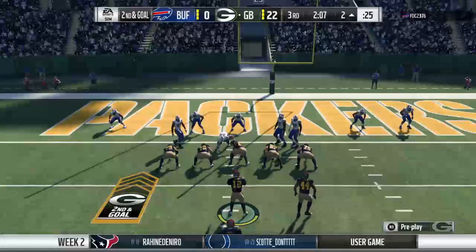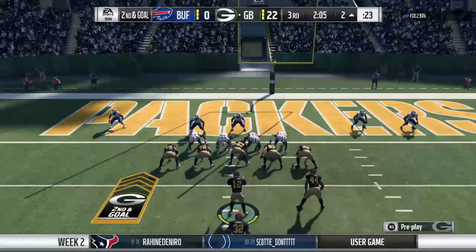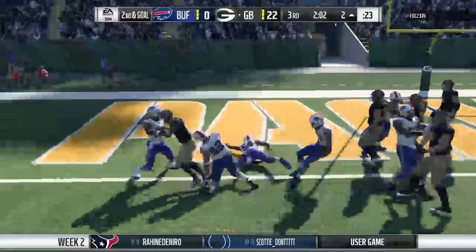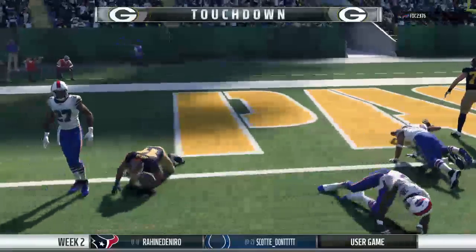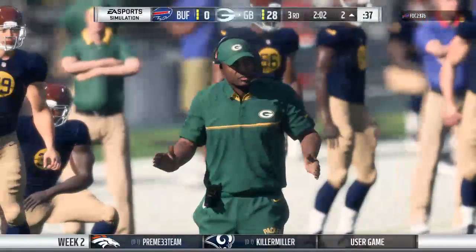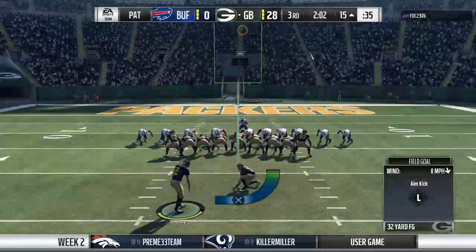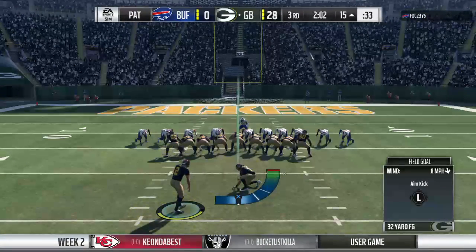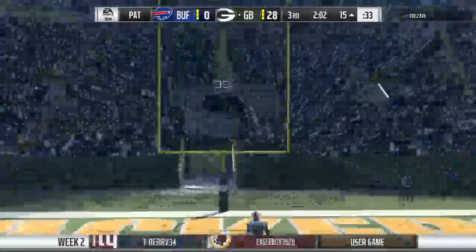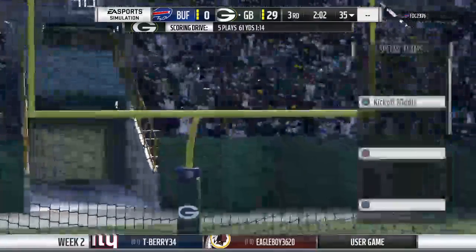Possible run anticipation here as the D-line sandwiches together. They'll try and power it home here with a fullback Johnson. And a second effort gets him in. Touchdown, Packers. It's the fullback. His first touchdown of the new season. And the Packers add 6 to their lead. And he'll bang that one through.